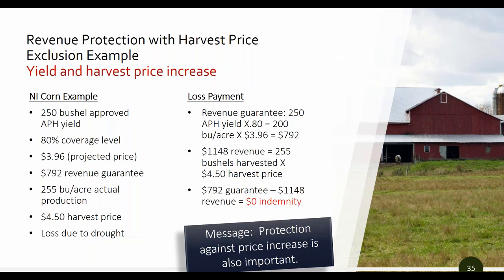Okay, so in this instance, indemnity payments will differ between the two options when the harvest price is above the projected price. So note here what the harvest price is. It's $4.50. So for example, if the harvest price is $4.50 and you take the 255 bushel actual production, you would get $1,148 of revenue, which is well above the revenue guarantee. And you can see that in the second column.